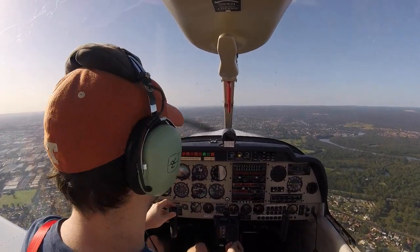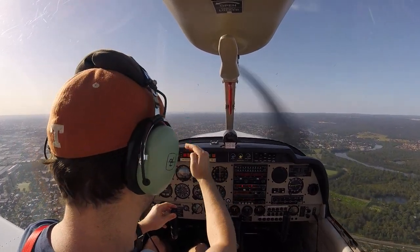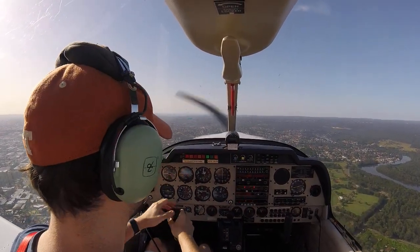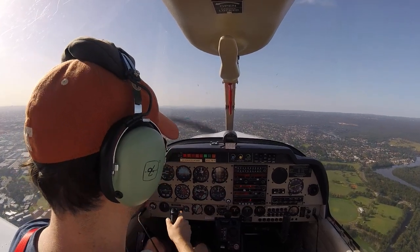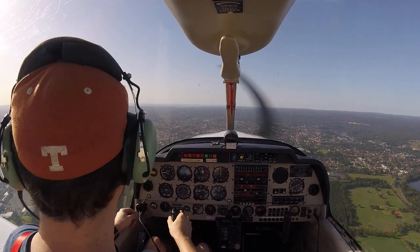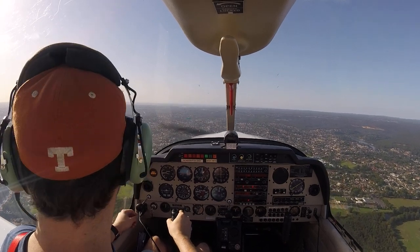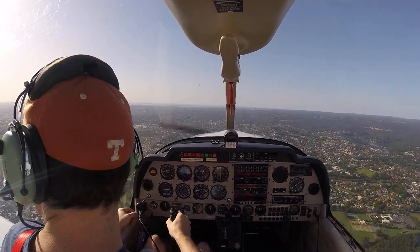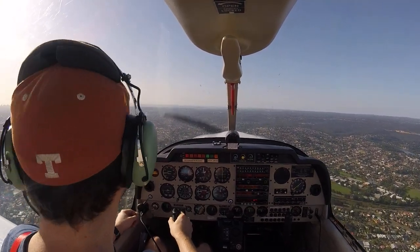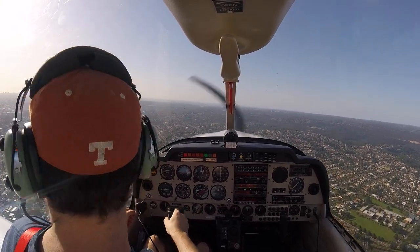Pressure, undercarriage is fixed, mixture is rich, fuel selection is on, fuel pump is on, pressure and contents, warning light, canopy, harness. Kilo Romeo Delta on my left, clear touch and go. On my left, clear touch and go, Kilo Romeo Delta. Tech name 1560.